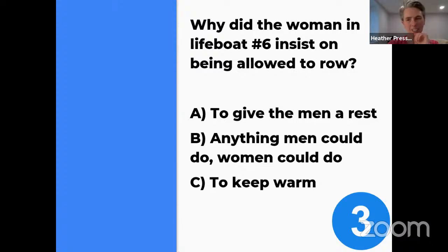These are some fun answers, you guys. All right, so again, real quickly, we'll give you a few more seconds. So why did women in lifeboat number 6 insist on being allowed to row? It was not to give men a rest. And it's true that anything men could do, women could do, but really it was to keep warm. So option C.